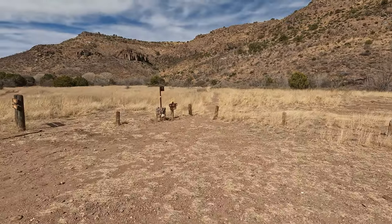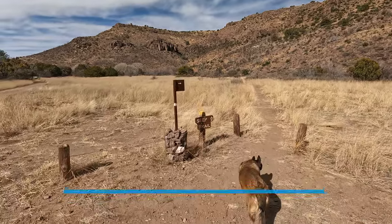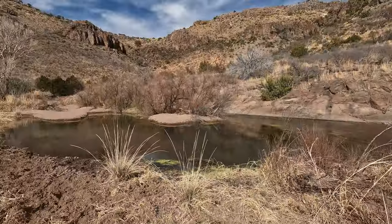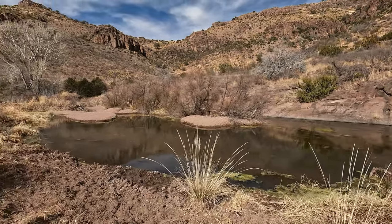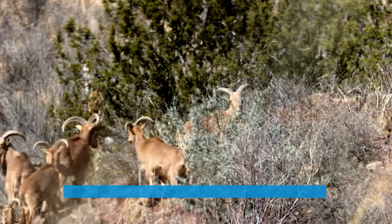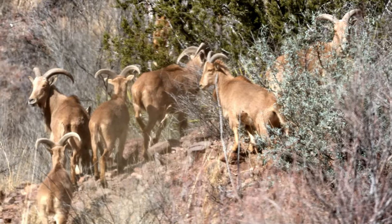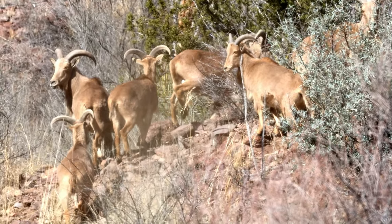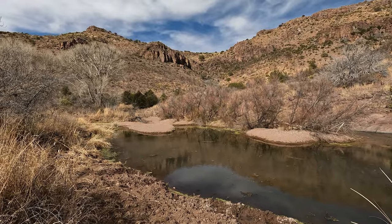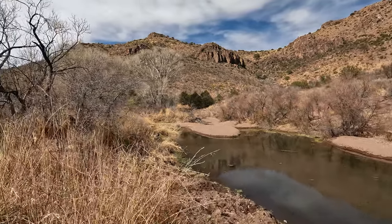Now here from the parking lot, you have two options. I'm gonna take this one, Seep Trail. Yeah, so far the seep trail is a fairly easy trail. This is absolutely beautiful here. We just came across a herd of mountain sheep. I believe that's what they are. That was amazing.